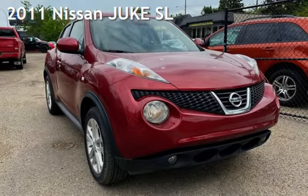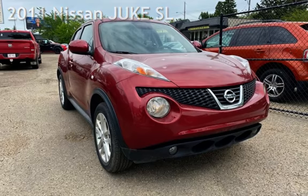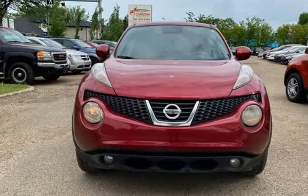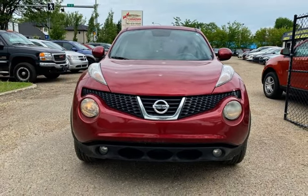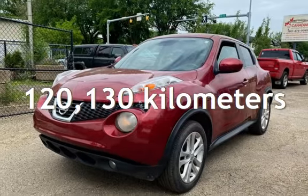Presenting a pre-owned 2011 Nissan JUKE SL. This four-door wagon has a four-cylinder, 1.6-liter i4 engine, with all-wheel drive, and an automatic transmission. This Nissan has less than 121,000 kilometers on the odometer.